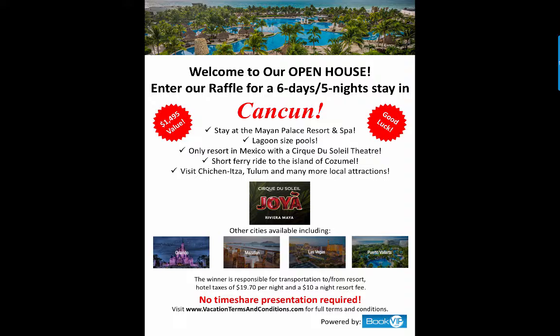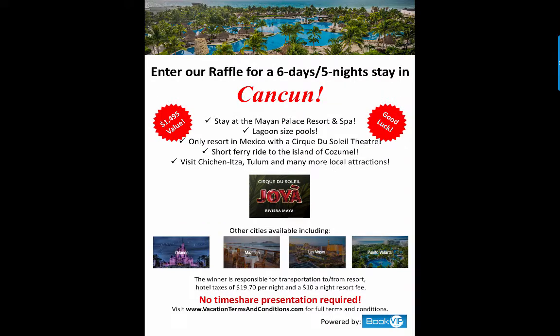At the end of the day, whether you collect 5, 10, or 50, guess what? They all win. And so you're going to build great rapport when you call them and text them to notify them that they have won the raffle. And you just simply go home and issue them the actual certificate as well. And you'll just need to verify their contact information or email address to make sure that you have the correct one. Now, this is a generic raffle sign. The flyer just simply lets them know that there's a 6-day, 5-night stay in Cancun. Again, the same disclaimers are at the bottom of it.